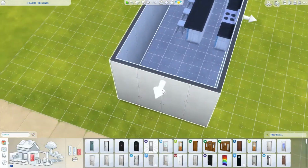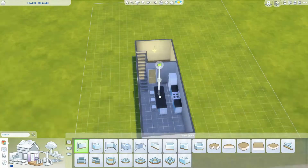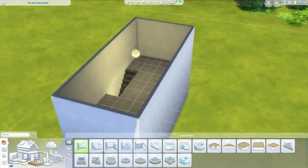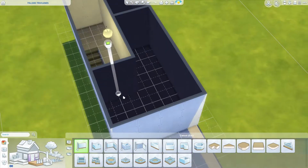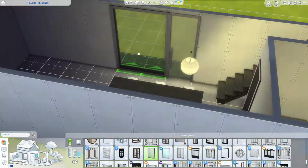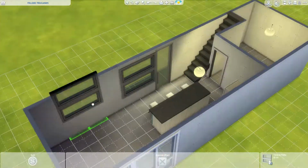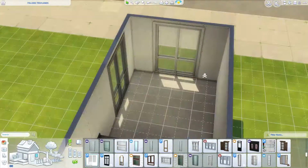Basically, I just sat down and started building a tiny house, and I'm like, you know what? I'm gonna make this a shipping container. That sounds pretty cool. So I decided to make it a shipping container after I did some of the layout. Basically the story behind it is that the family bought the shipping container, and then they remodeled the brick part of it at the very end so that it could be a more permanent residence.